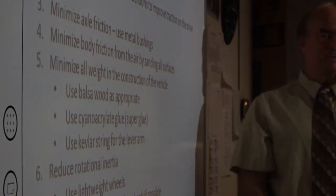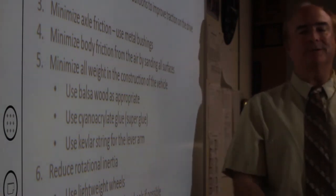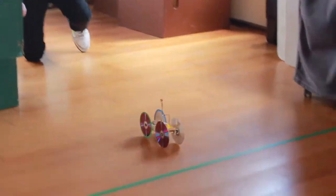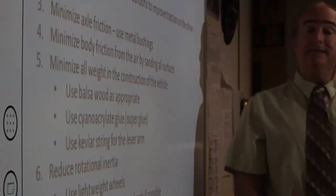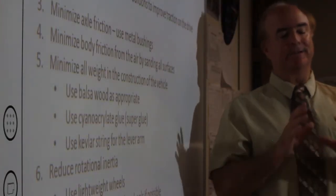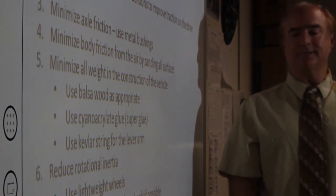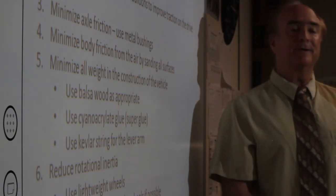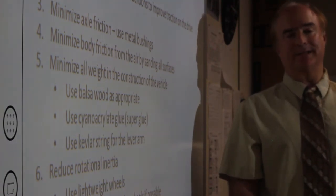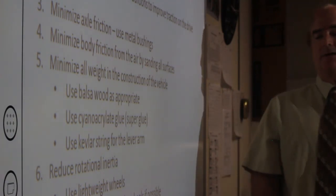For construction of the mousetrap car, they're trying to make it as light as possible. They're using balsa wood. They're using super glue to attach the various balsa wood components, and they're also using Kevlar string. To reduce the rotational inertia, they're using DVDs as wheels. The DVDs come in two sizes, the regular size and the mini DVDs, so the students have two basic DVD models. Some of the students have also used smaller plastic wheels from other kits. For example, the Pinewood Derby kit that we use for rotational inertia studies has been used for the wheels.